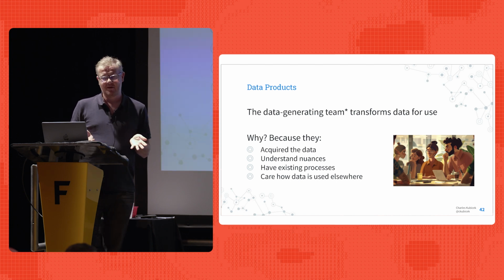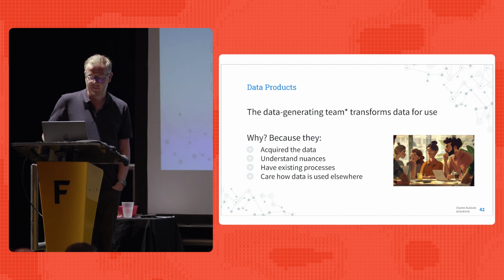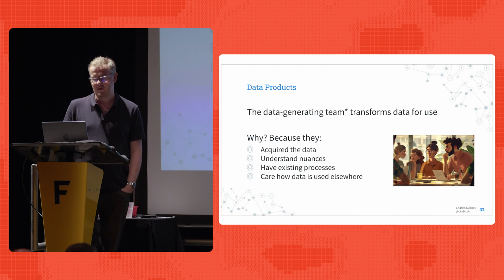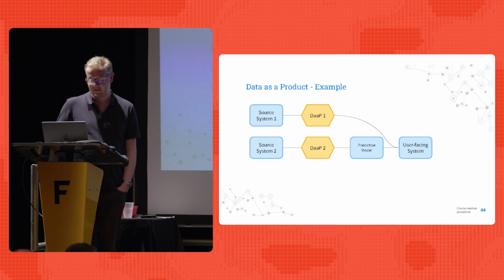They have existing processes already, and probably someone is already using the data, so it's probably quite simple to fit something new into it. And they care, or they should care, how data is used elsewhere in the organization. If someone has an idea, they can talk it through with them to see if it's possible, or even legal, with the data.